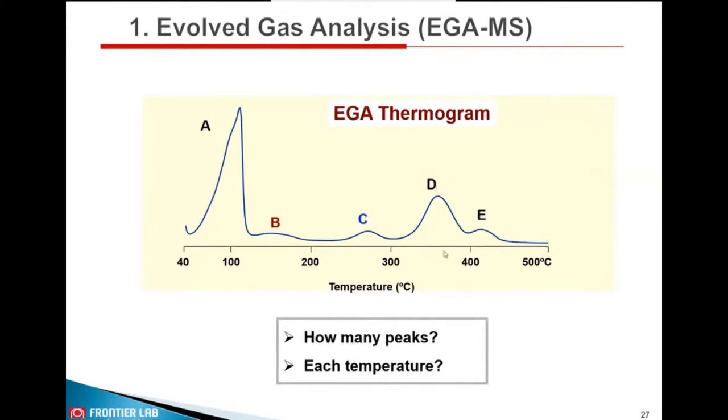So this is the information you are getting. Further, if you click on this peak, then you get a bunch of mass spectra. With the help of our library, we can also get some additional information. But this is only the preliminary information you are collecting to decide your next step. So you cannot complete the analysis with just EGA. So that's the point that I have to make clear.